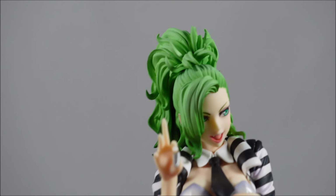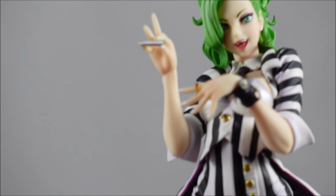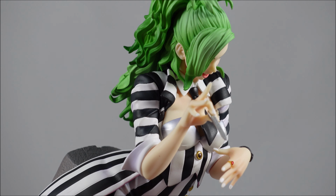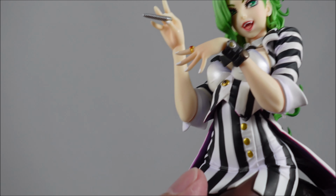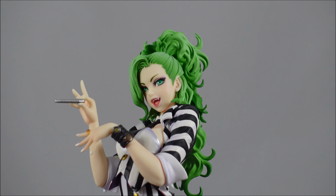Not too much fan service in this one with any sort of gratuitous underwear shots or cleavages and so on. I guess the cleavage is covered by the tie there, but overall the skin application and so on is the usual high quality in this particular series. So it's definitely great to add another one to the Horror Bishoujo series.